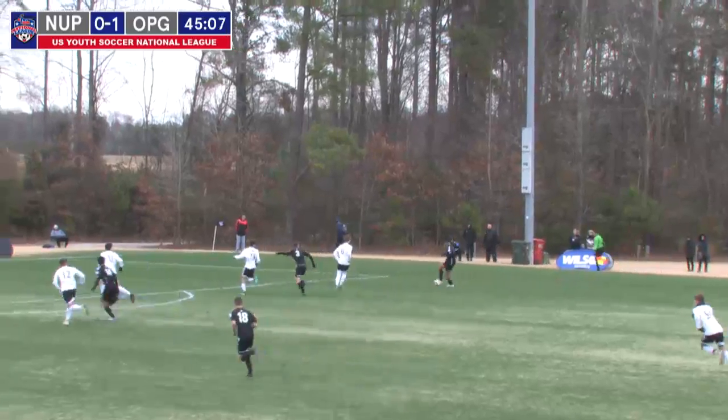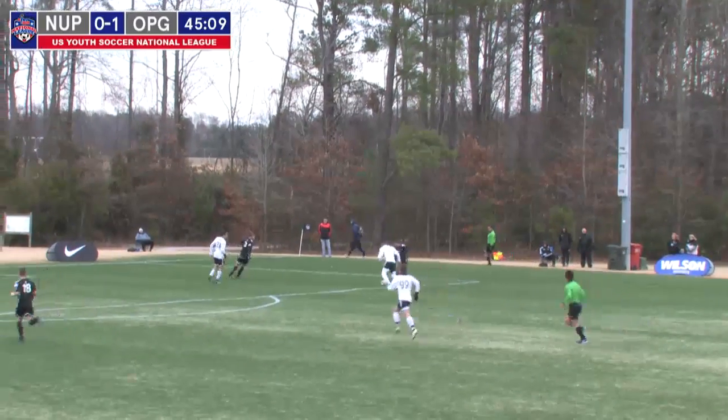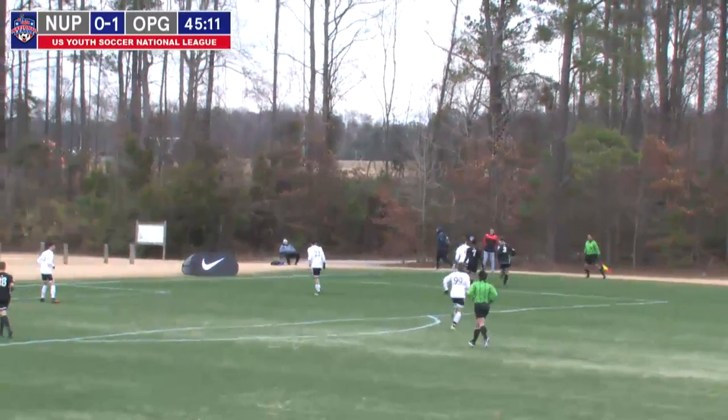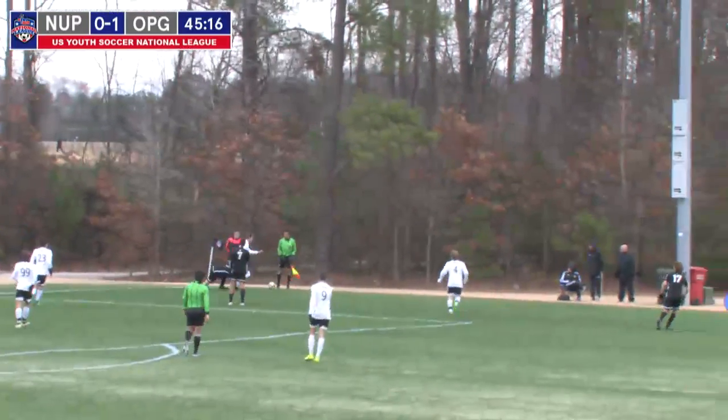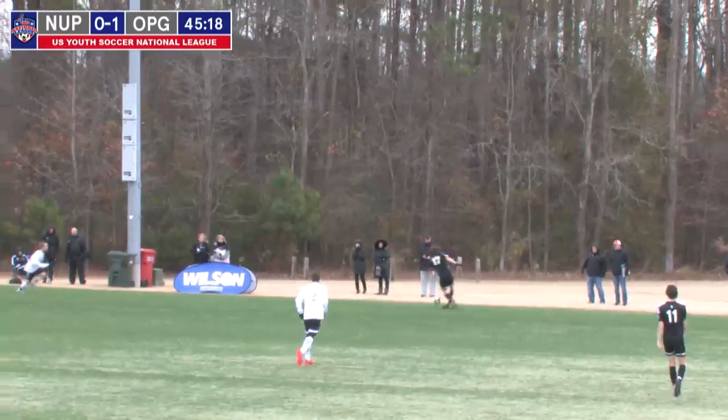Ball through on the right hand side. Fleeceman. He's got a 1v1 on the edge of the box. Well defended, as they look to win the corner here, but done very well on the far side.